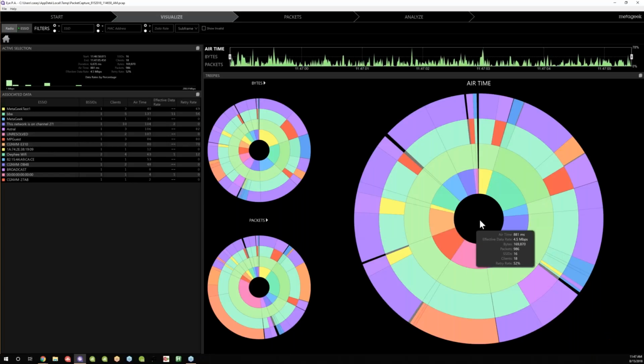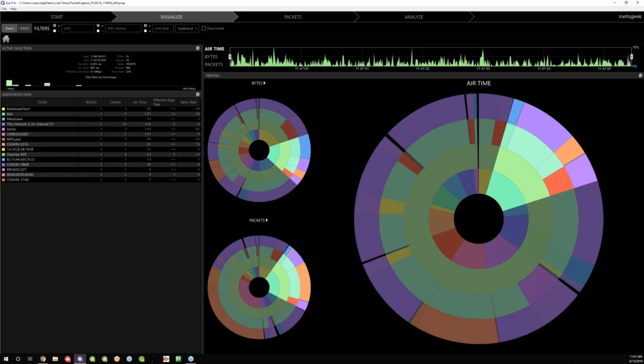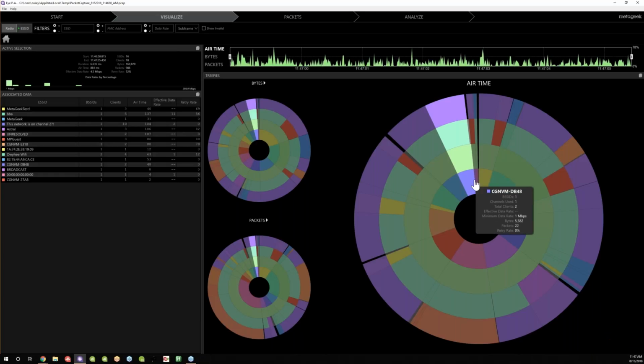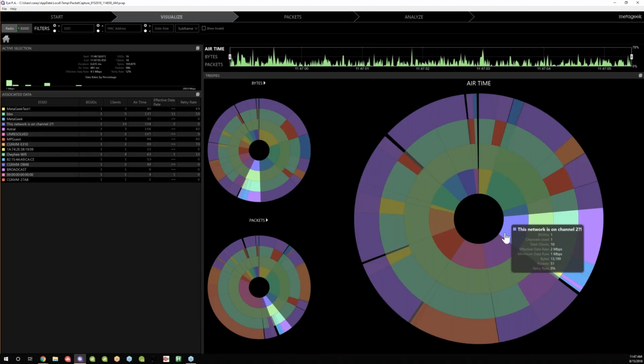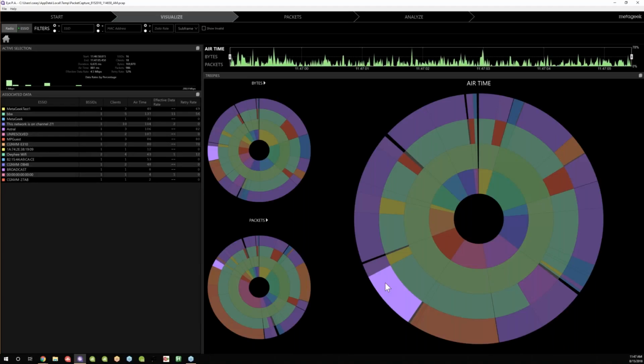natively within IPA. And so I think we have MetaGeek test network here and a bunch of other SSIDs. Channel 1 is obviously super congested. Interestingly, if you look out on the outside here, you see a lot of management frames. There's not a whole lot of data being passed back and forth on this channel. Looks like it's mostly management frames.